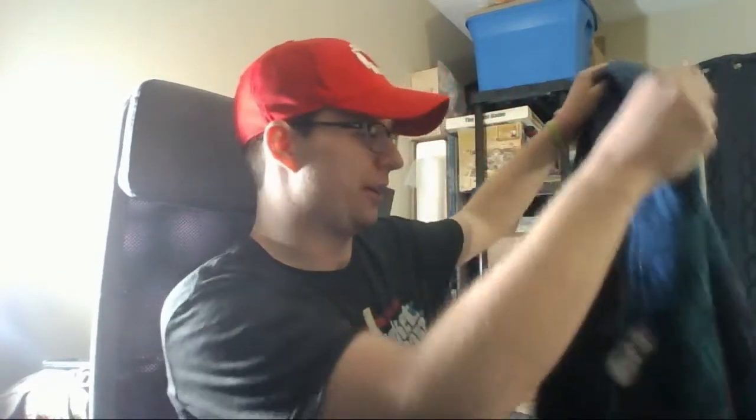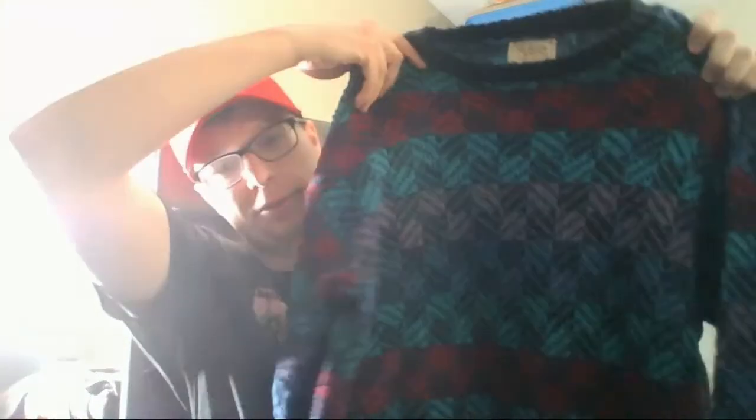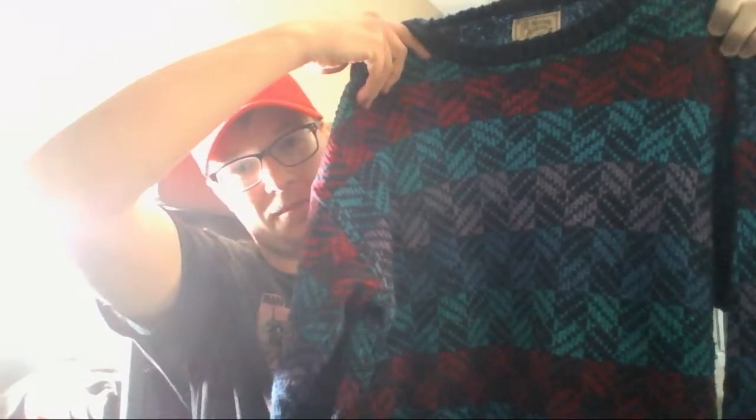And then probably my favorite thing that I found. I don't think it'll be worth very much, but it just stood out to me and screamed at me. The brand is... Where's the neck hole? There it is. It is called Native America by Alps. Men's large. It's like a knit sweater. Kind of reminds me of an old Cosby sweater. So, we'll see what happens.